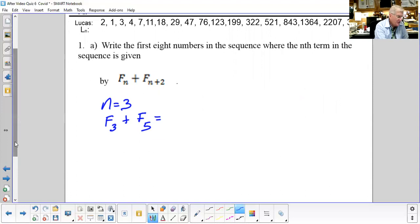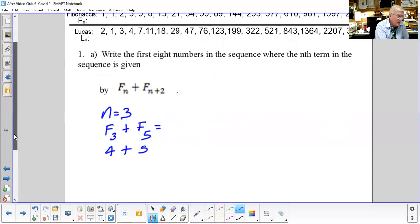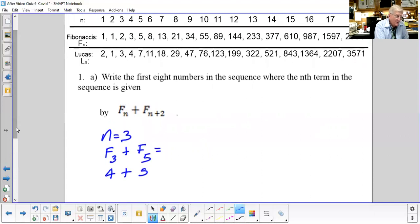Well, let's see. Fibonacci number 3 is what? Fibonacci number 3 is a 4. Fibonacci number 5 is a 5. And when I get that answer, excuse me, I just got the Luca number, didn't I? Let me try that again. Fibonacci number 3 is a 2. Sorry about that. Fibonacci number 5 is a 5. And notice I got the answer 7. Gosh, 7 happens to be a Luca number. Oh well, let's see if that happens again.